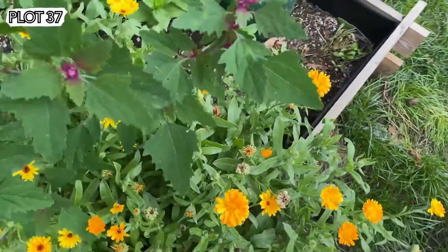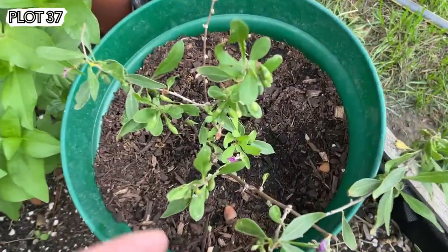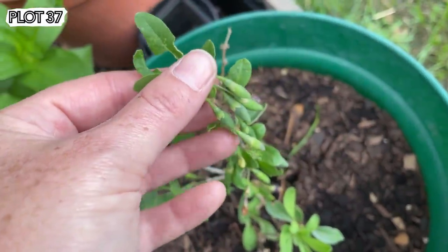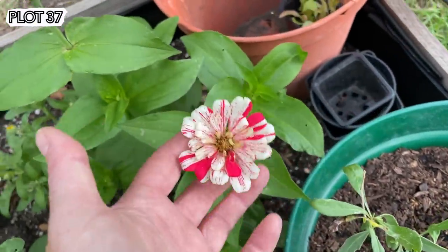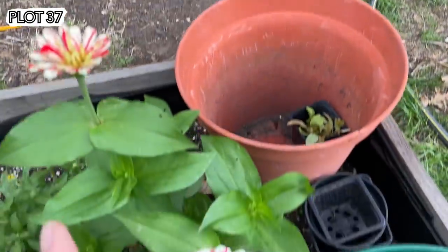And some more marigolds, which have been surprisingly good this year after frying. And my little goji berry from Kay. It's producing berries, which is exciting. A zinnia. Yeah, girlies, zinnias. I know you like the zinnias, don't you? Yeah.